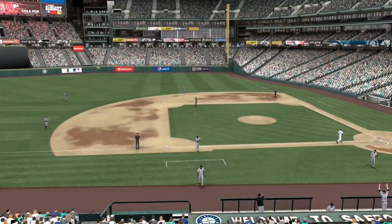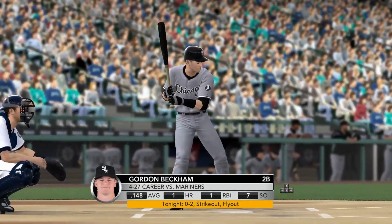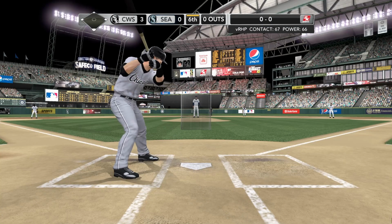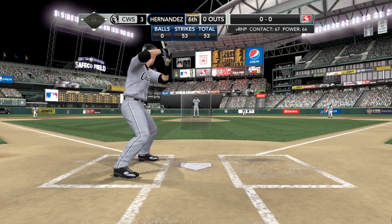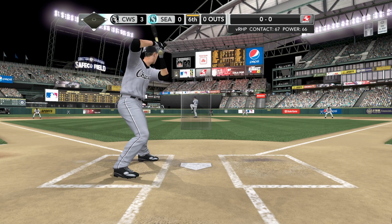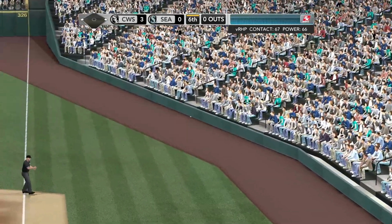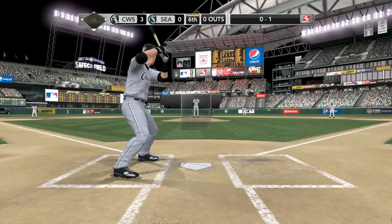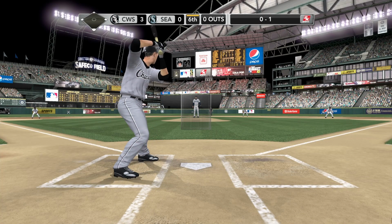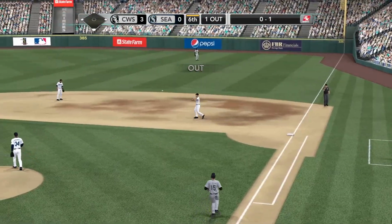5, 6, 7 hitters to get things started. And Beckham's in the box. Struck out swinging his last time up. Number 15, Gordon second. And the first pitch. Line drive. That's foul towards first. And Riggins spotting the pitch. Liner towards the hole. And Kochman with a catch.